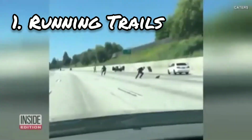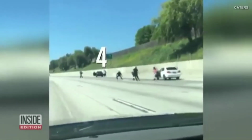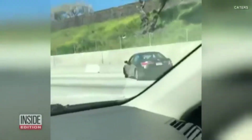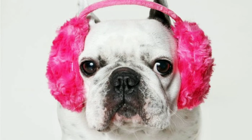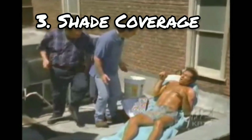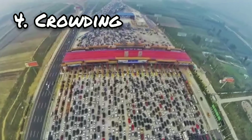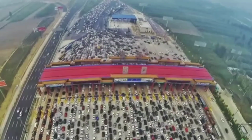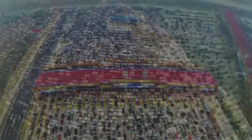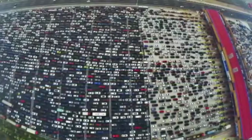Dedicated running trails are important so that you can focus on running with minimal distractions. Noise control, because if you can't hear your own thoughts, then you probably aren't paying very much attention. Shade. Unless you're trying to show up to your next family gathering looking like a lobster, you probably don't want to burn. Crowding. At a minimum, you should always have at least 2 arms length while running. If you're ever close enough to read your partner's watch, you're probably just a little bit too close.